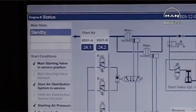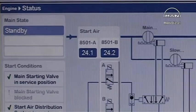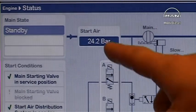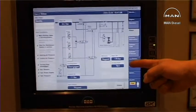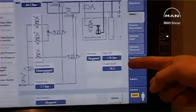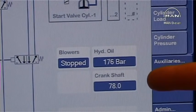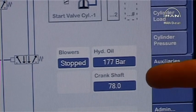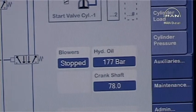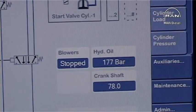The starting air valves are opened pneumatically by electronically controlled on-off valves, which replace the mechanically activated starting air distributor. The crankshaft position is continuously monitored and transmitted to the control system. By controlling the electronic valves in relation to the crankshaft position, the engine control system fully controls the combustion process.